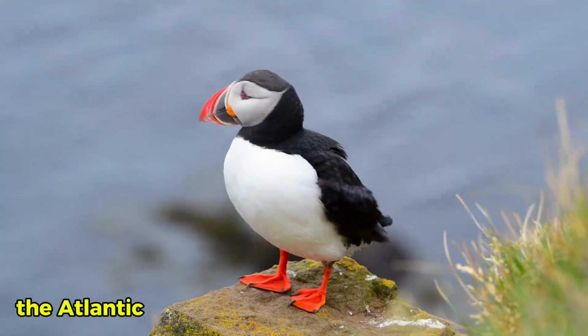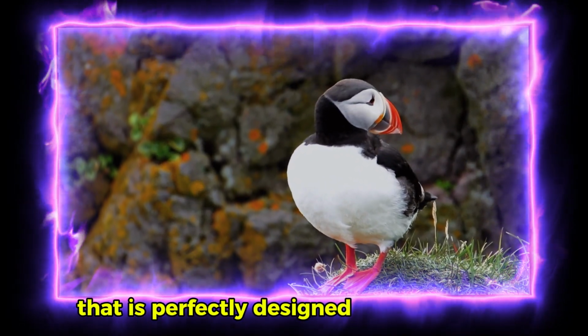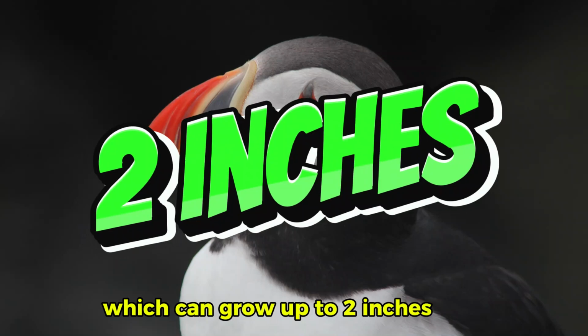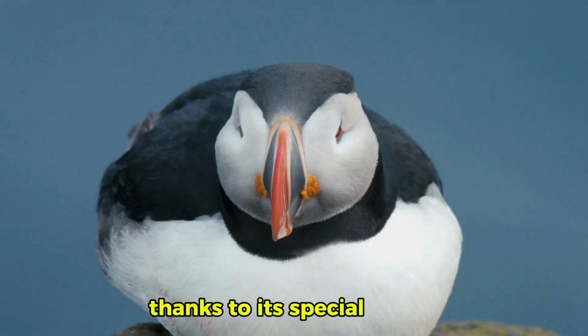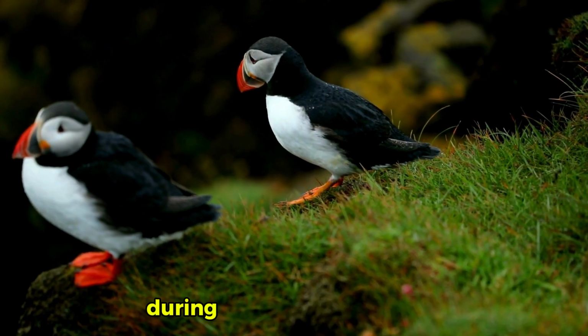Ninthly, the Atlantic puffin, often called the clown of the sea, has a colorful, triangular beak that is perfectly designed for its lifestyle. This bird, found in the North Atlantic, uses its beak, which can grow up to 2 inches long, to catch and carry multiple fish at a time. Thanks to its special spines that hold the fish in place, the bright orange and yellow beak also plays a role in attracting mates during the breeding season.